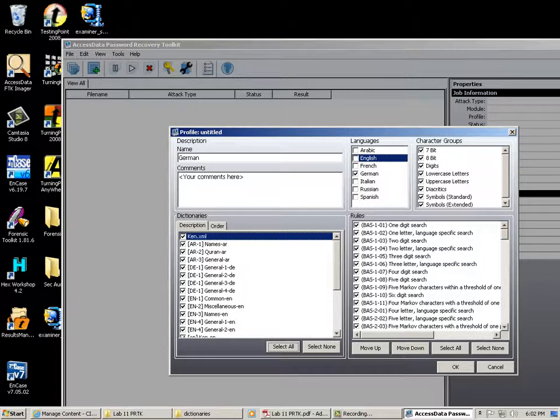For this project, if you selected every dictionary and said go, you'd be done. Maybe in a month. I don't know how long it would take, because there's quite a few words in some of these. So I don't recommend selecting all of them. I'm going to select none and go back to German.